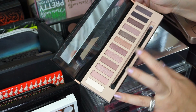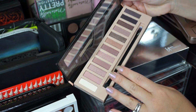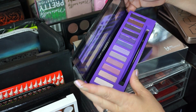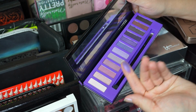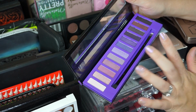I was trying to see if this could be a dupe, or is supposed to be a dupe for the Naked 3. It's not, obviously, but it is a good alternative if you are on a budget. It is just a very nice purpley pink one. Again, really good if you're on a budget, but it's not the same kind of quality as a high-end shadow, but I think they did a really good job with these.